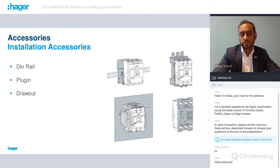Different installation accessories. We can also fit the MCCB on a DIN rail. We have the P160, which can be fitted on a DIN rail. It has this accessory which is fitted on the back and you can easily fix it on a DIN rail. You also have the option of the plug-in. The P160, the P250 and the P630 can be converted into plug-in breakers for easy and quick maintenance. If there is a need for a withdrawable or drawout option, it's also available in the P250 and the P630 frame sizes.